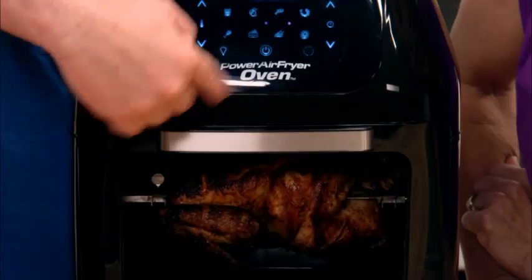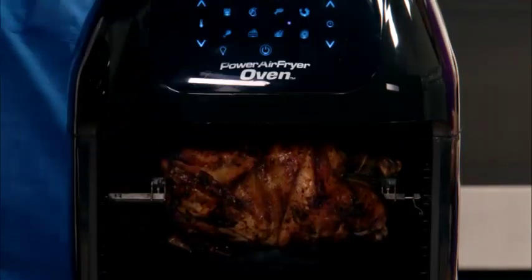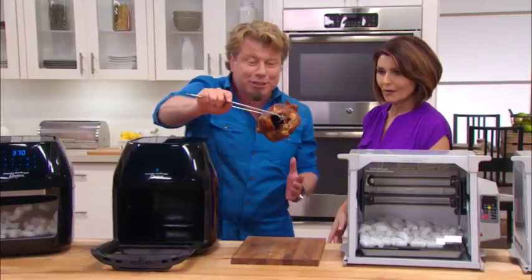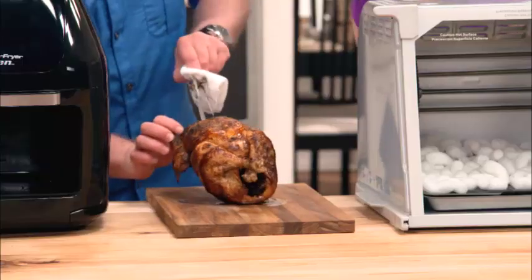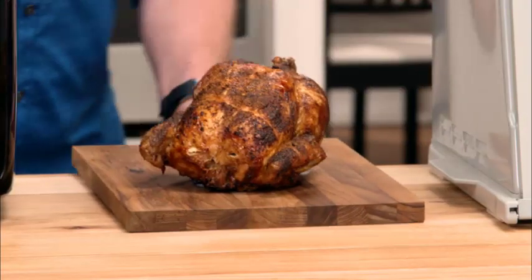We have the first air fryer rotisserie. Look inside. Now think about it. You know how great air frying is? And you know how great rotisserie is. You put them together, and you have an amazing end result. Oh my gosh, that's beautiful. I know, look how gorgeous this bird is. Okay, so now we're just gonna take it off of our spit. Look at that beautiful chicken.